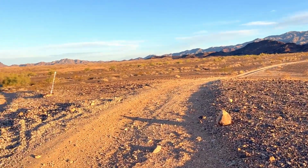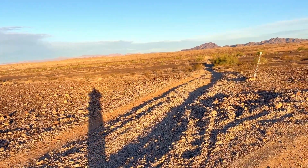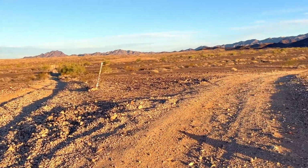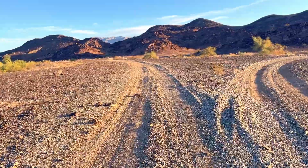Maybe the edge of the mountains there might be the start of the wilderness area. I don't know. But we're going to make a decision here. I think we're going to go to the right here. Check this out. Another fork in the road. We're going to go left here.